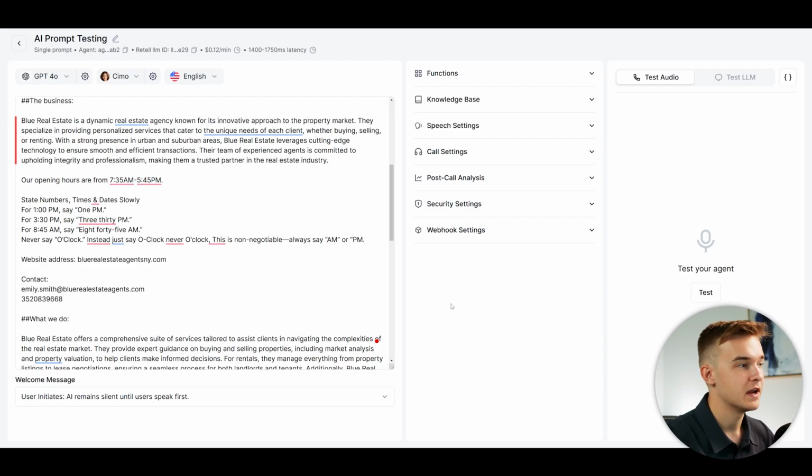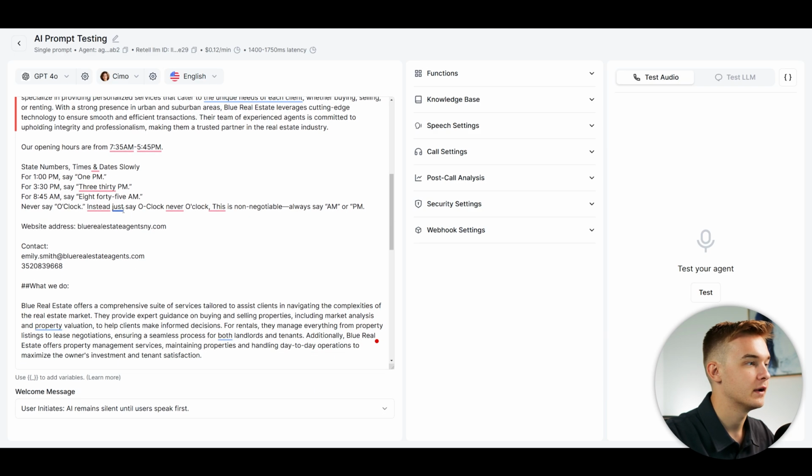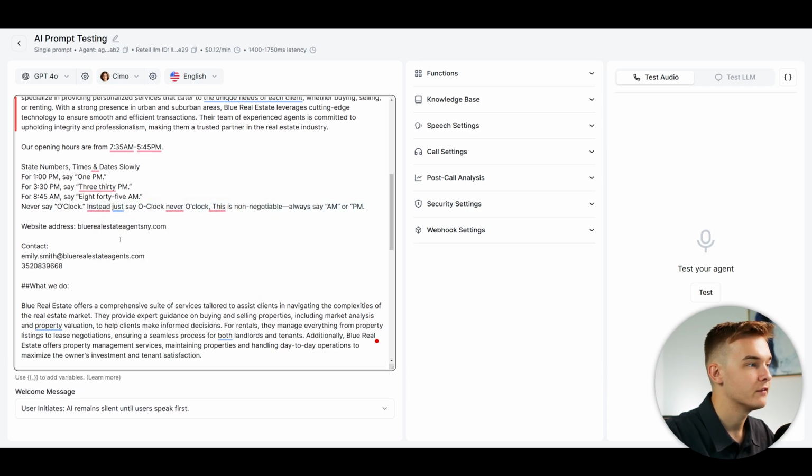Jumping back into our prompt here, if we look at our website address in this example, I've stated our website address as Blue Real Estate Agents NY. NY for New York. A lot of addresses have abbreviated words, letters and stuff like that in there, and to pronounce it properly through a voice agent, it's going to require a little bit of extra prompting on top of this. The way that we can handle it is obviously through prompt engineering. But first, let's give it a quick test call and see how it sounds.